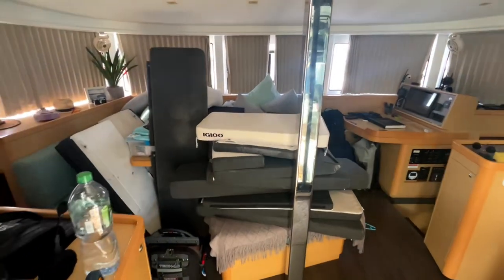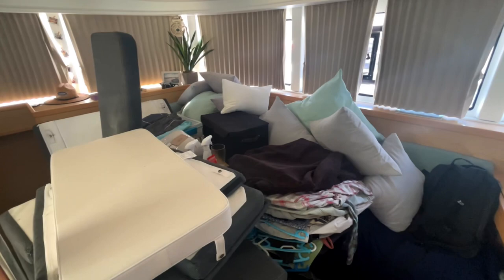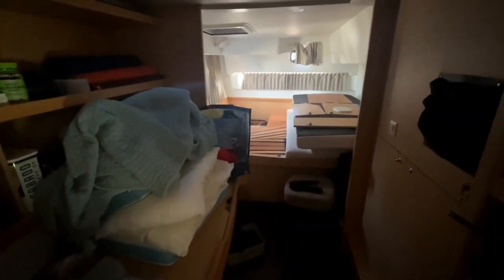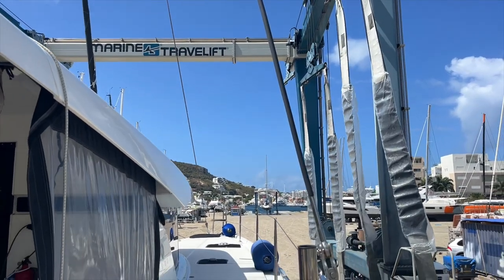The inside of the boat, however, is an absolute mess. We had to move a bunch of stuff around so that Peter could access all of our through holes. So we've clearly got some cleaning to do. Here we go.